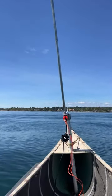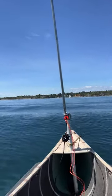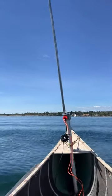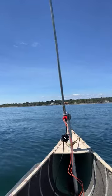Stand by, stand by. I've got massive wake coming. Hold on, guys. Hold on. Ah! All right. Woohoo! I got through it. Yay! Sorry, so November 4, Echo X-ray.